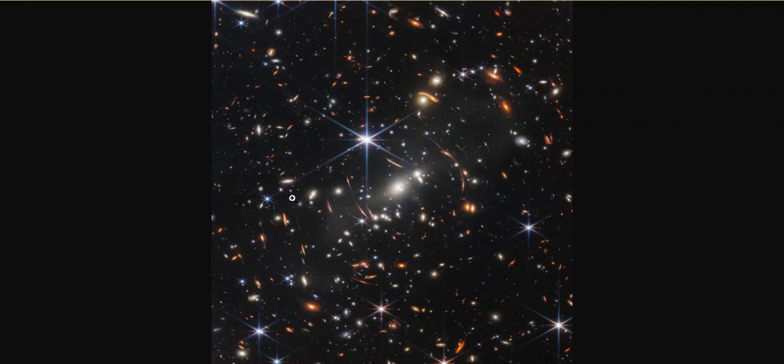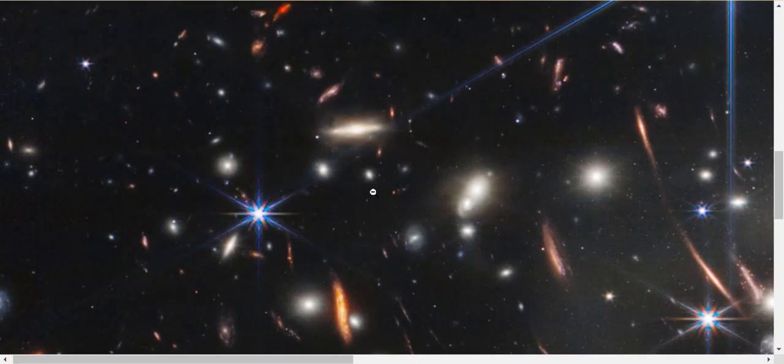Right in here, so the things that look red in this picture are actually far away. These colors are not the actual colors that you see with your eyes. They just chose these colors, and they chose the red colors to be far away objects. So you see this little red dot? Yes. So that galaxy is 13.1 billion light years away. Oh my goodness. And considering that the universe only began 13.7 billion years ago, this is like 500 million years into the universe.